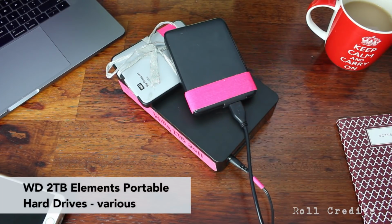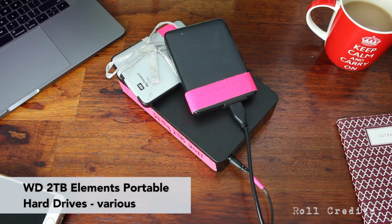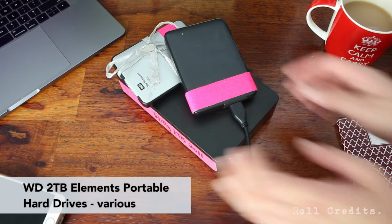Hard drives. I have so many hard drives and these are all cataloged very precisely. I am very organized and diligent about my data archive system because I've lost precious footage in the past and I will not have that happen again. So I have a lot of hard drives. I keep them all very nicely labeled.